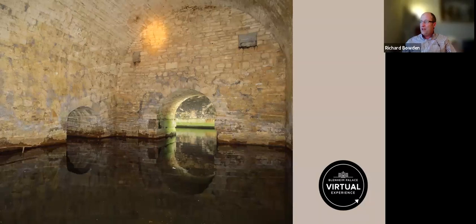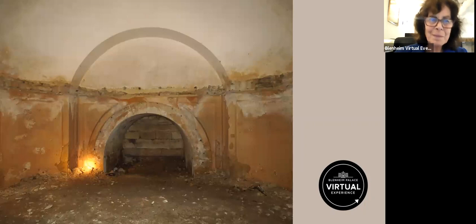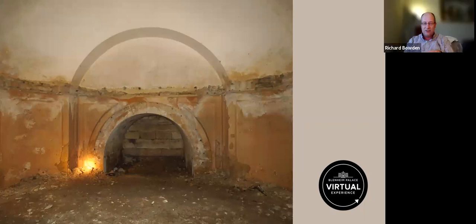If we go to the next image, it's actually the other extreme. So the corresponding side of the bridge, we've got an area that is not only constructed with good stonework, it's also been plastered. And this plaster is just in fantastic condition, considering it's been left fairly derelict for hundreds of years. It is really fantastic.